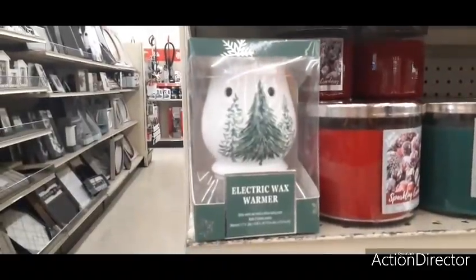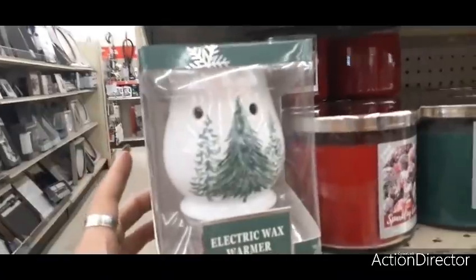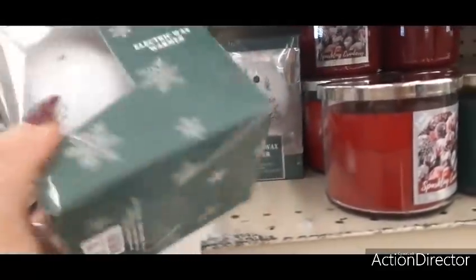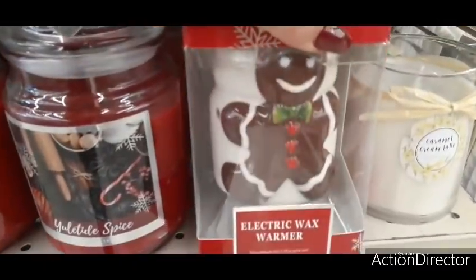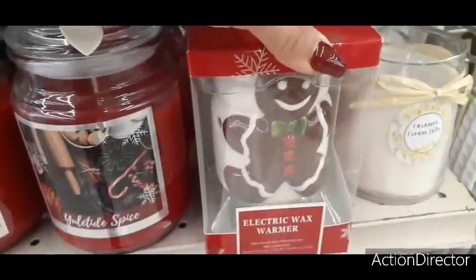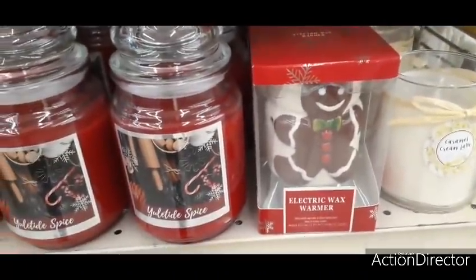Big Lots also has these really nice electric warmers that just plug in. They are so cute. Look at, I love the Christmas tree one. Only $8. And then they also have another one down here. And it is the gingerbread man. That is too cute. And then it just plugs in the wall. I'm thinking about getting this for my kitchen. I really like the gingerbread.